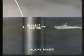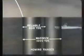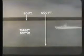The Mark 44 torpedo has an active acoustic homing system. Its homing ranges are reliable range 600 yards, maximum range 1,000 yards. The torpedo is effective against targets at depths of 50 to 1,000 feet. Operational tests have indicated that the torpedo is effective against fast attack submarines.